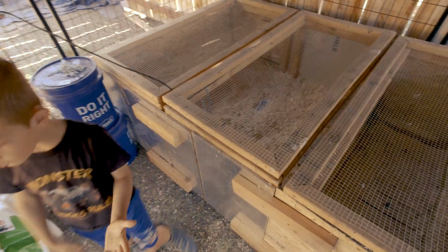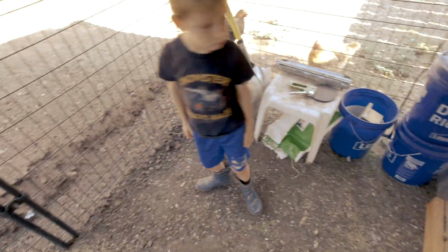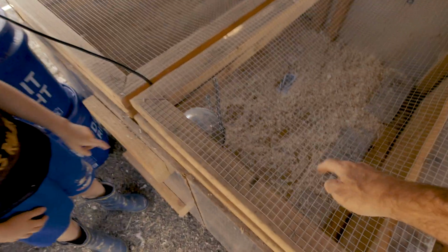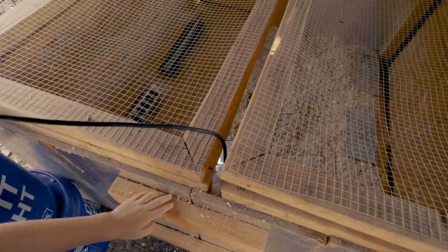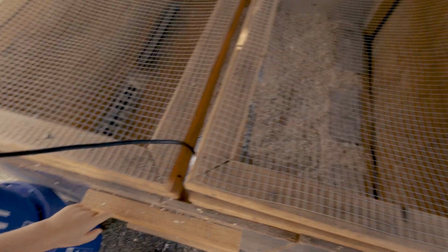Well, they could come through the hole. The rats could get in the holes, but then they can't get through these little tiny holes, can they? But maybe they should get in there. Yeah, possibly. You're right, buddy. We'll have to see. At our last house, it did keep them away, but we'll have to see.